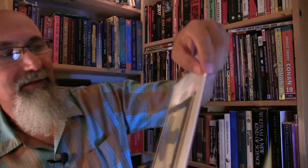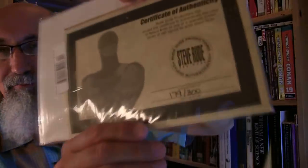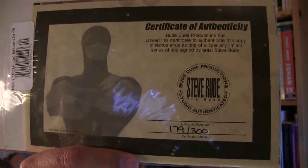Nexus, where are you? Nexus. By Mike Baron and Steve Rude, right? And it's got the signature or the stamp here, right? And it's sealed up. Take a look. It's sealed up, right? And this is number 179 out of 300. I don't know if I'm going to crack it open. I don't think I will.